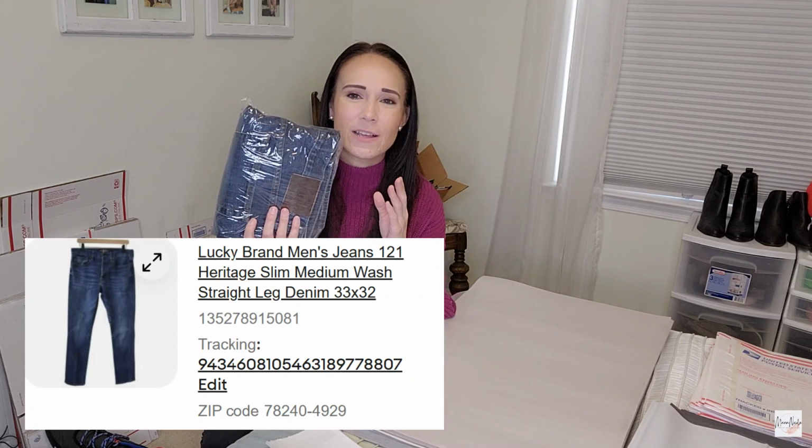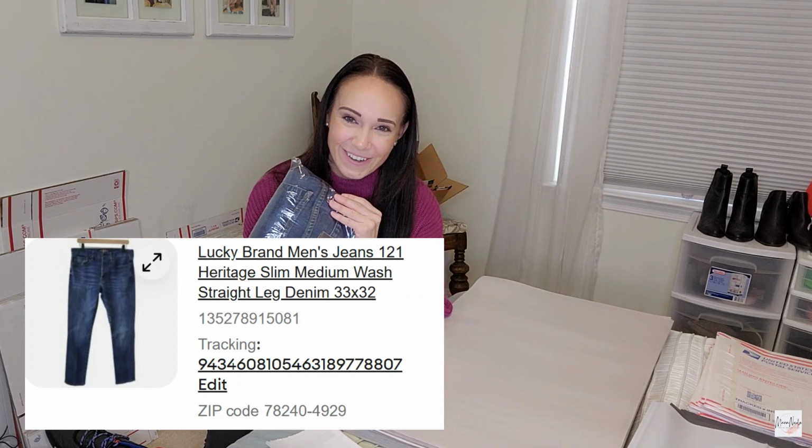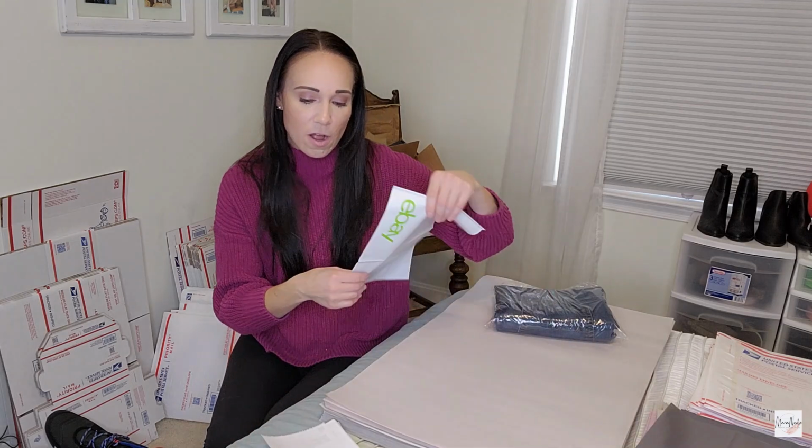All right, these next things are a pair of Lucky jeans. Another item that I cannot decide if I like selling or not. Sometimes I like selling them, sometimes I don't. I tend to like selling men's Lucky jeans more than women's Lucky jeans, in my opinion. But this one on eBay, I accepted a $22 offer, and I got these at that same local thrift store that does a 50-cent day. It was not 50-cent day, but my average cost of goods was $3.54.